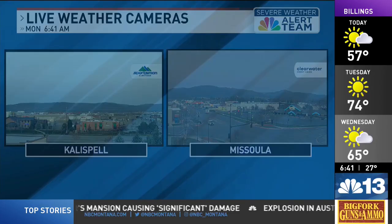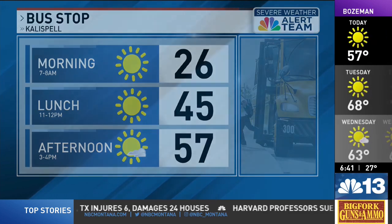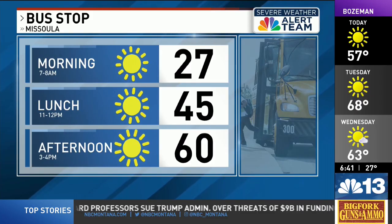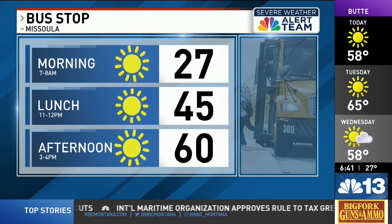A live look right now, Kalispell and Missoula. We're starting out with clear skies. Temperatures are definitely cold this morning, waking up in the 20s, so kiddos are going to need a jacket out at the bus stop, but by lunchtime 45, 57 in that 3 to 4 o'clock hour, mostly sunny skies. For Missoula, bus stop forecasts pretty similar, 27 at 7 a.m., but we're going to hit 60 as we head into that 3 to 4 o'clock hour. Tomorrow's going to be the warmest day of the week. You can see that 3-day forecast on the right-hand side of your screen, but it doesn't show our big changes. We're tracking accumulating snow. I'll have everything you need to know in about 10 minutes.